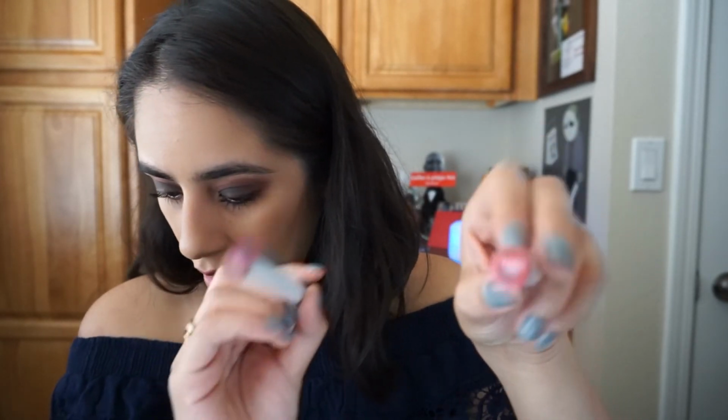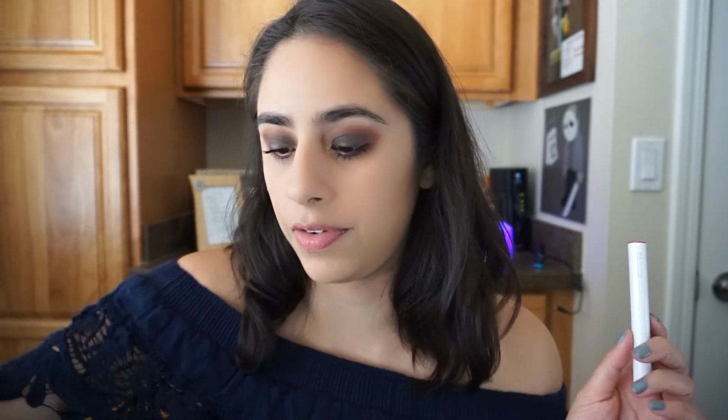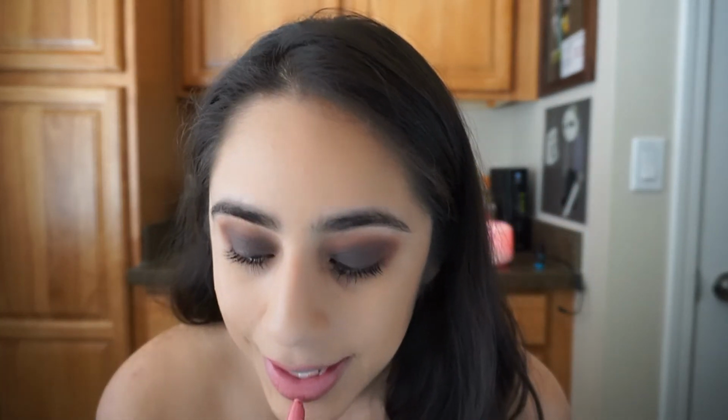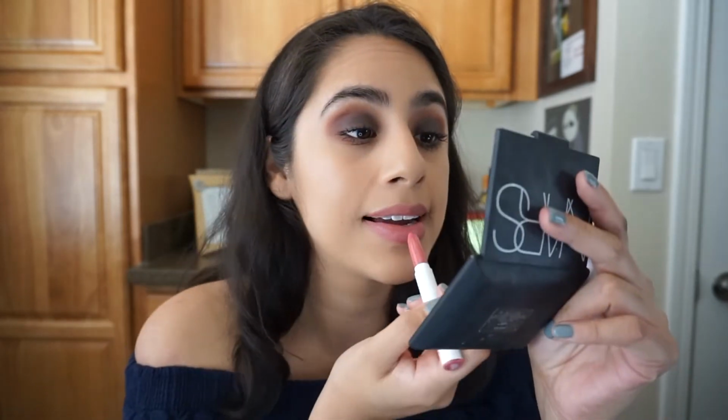I have the Sauce and the Faded by ColourPop. Which one should I use? I'll use the Faded one. I love ColourPop's lippy sticks. Oh, better than lipsticks. Hello, I'm gonna go out of frame if I use my mirror down here.